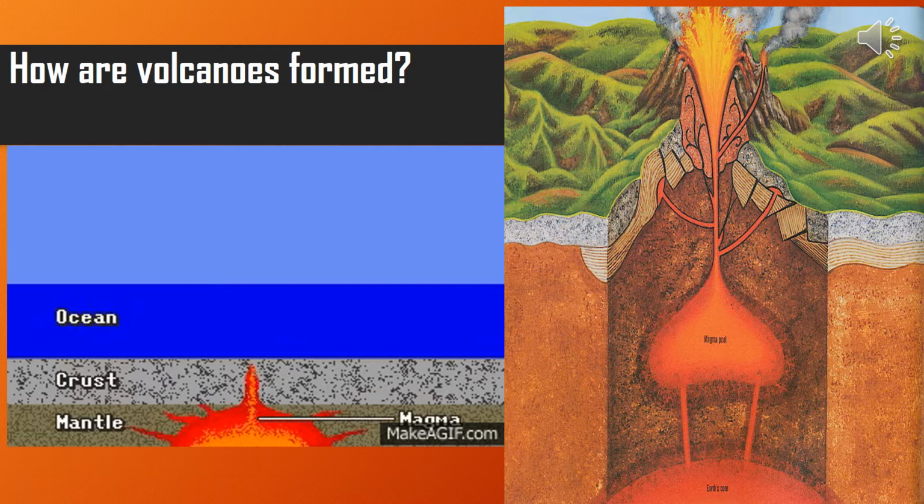Deep in the earth, it is very hot. It is so hot that rocks melt. The melted rock is called magma. The magma is lighter than the rocks around it, so it rises. Sometimes it finds a crack or a hole in the earth's crust and bursts through. This is how a volcano begins.